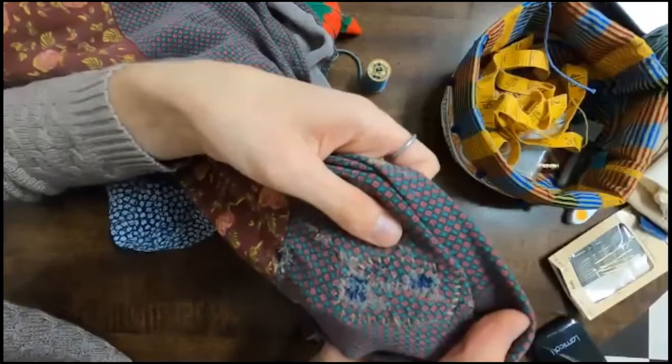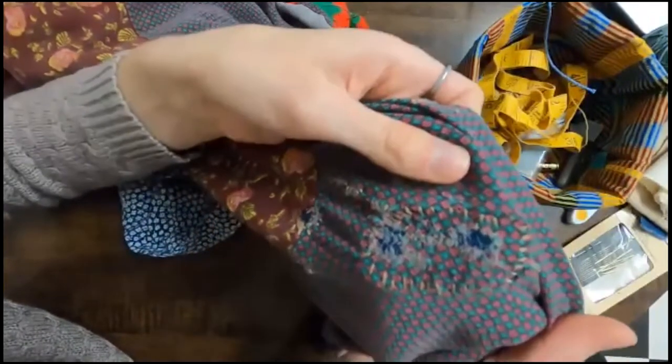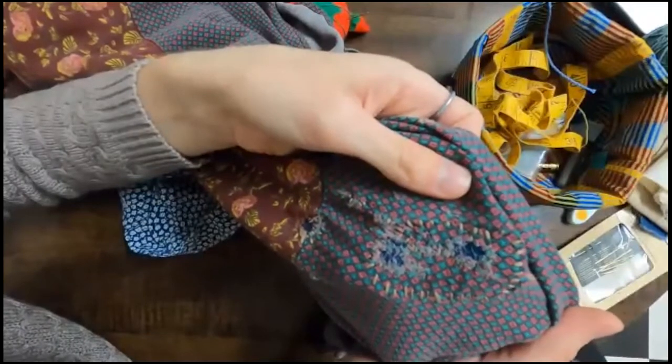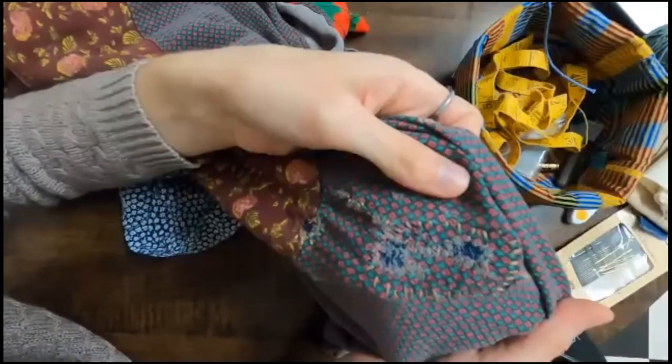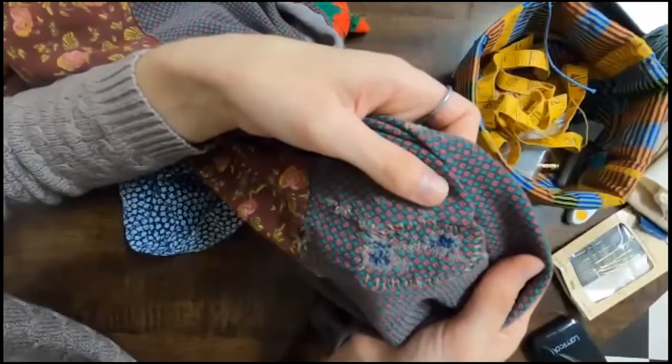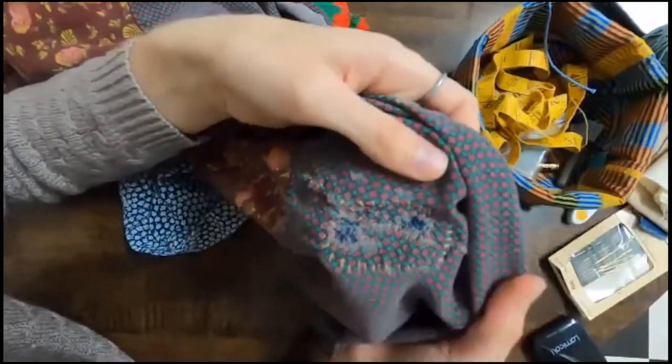But I went ahead and made this very visible. I wanted this to have a visible mending look. So I created larger stitches around the outside and then smaller ones towards the inside. But that is how I patch and mend my clothing.